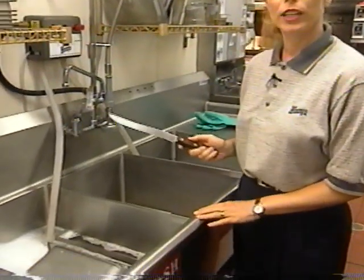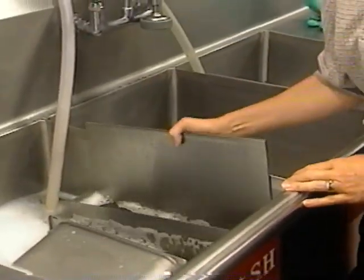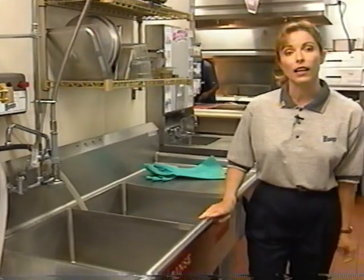The dishwashing sink is another place you have to watch out for cuts. Never place a dirty knife in a sink full of soapy water. Someone could reach in and get cut. Instead, place the knife in the knife basket in the sink. If your sink does not have one of these, wash, rinse, and sanitize the knife yourself and store it properly.